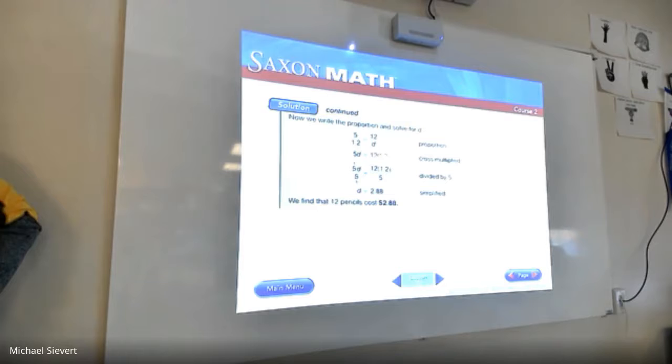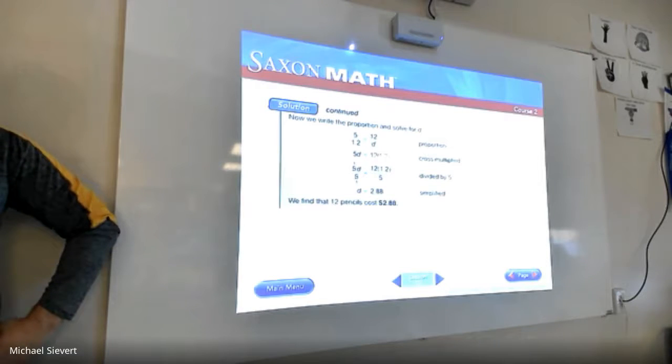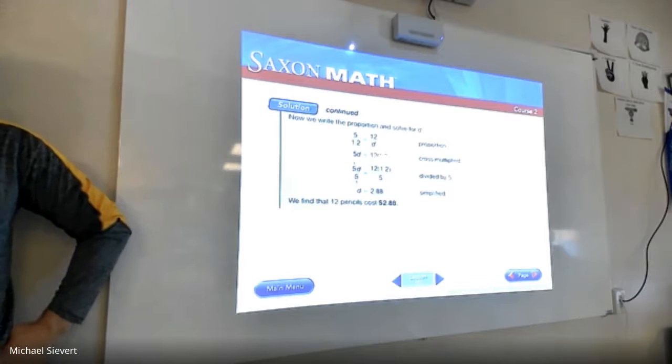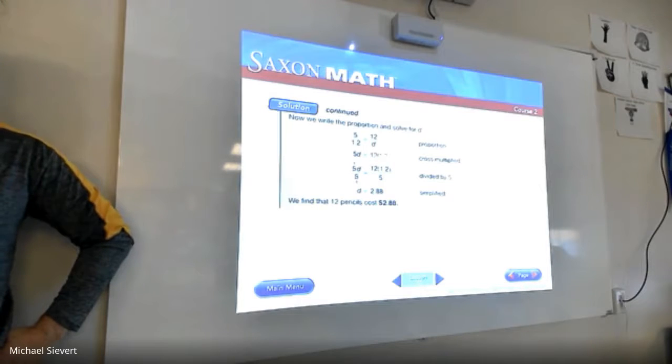I think on your exit ticket, there will be no points on it. So, just depends on what it comes out to. If we just divide 1.2 by 5 and then multiply it by 12? Sure, but then you don't have the whole thing of cross multiply and divide, which is the whole point of the lesson.